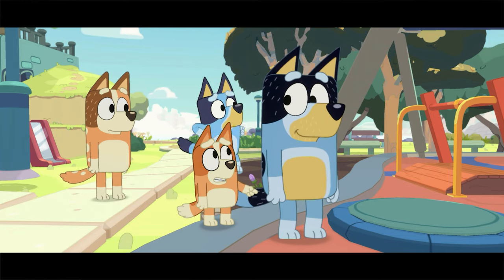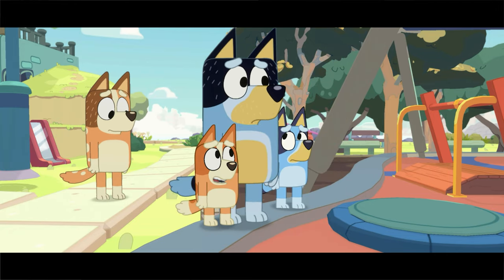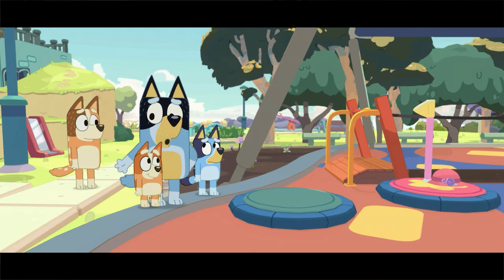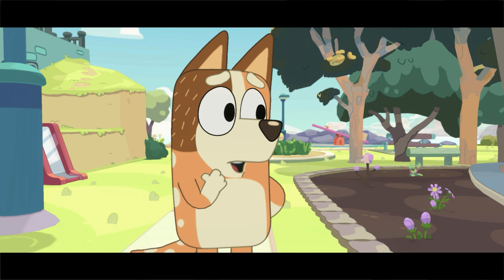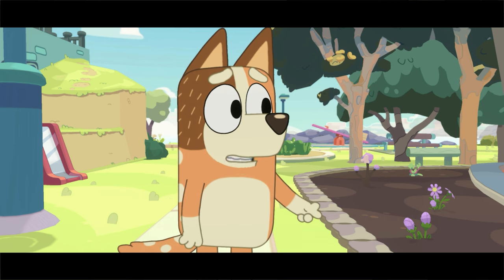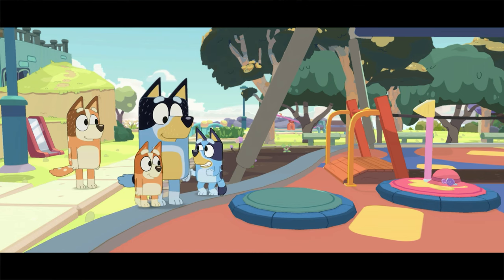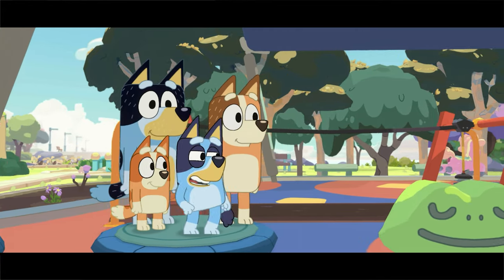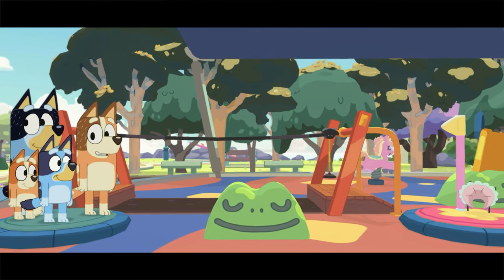Stop. You're in the lava. What? We're playing Ground is Lava, remember? Oh, man, this lava is everywhere. But how do we get to Muffin's dresses without touching the ground? We'll have to climb and jump our way there. Hooray! We got it. Nice job. Let's get to the next one.